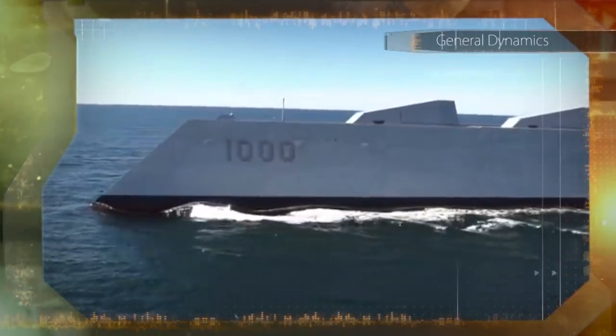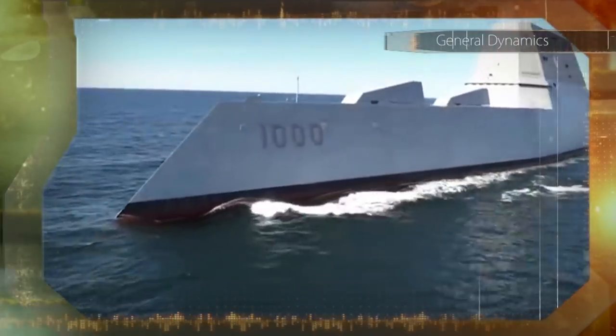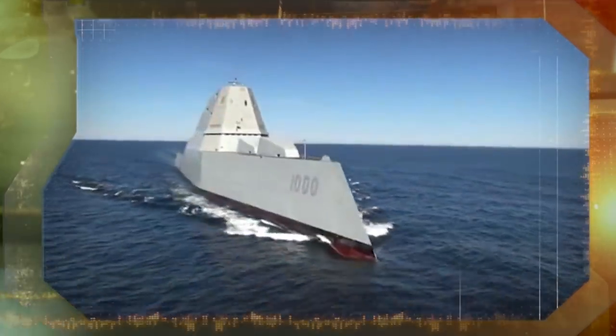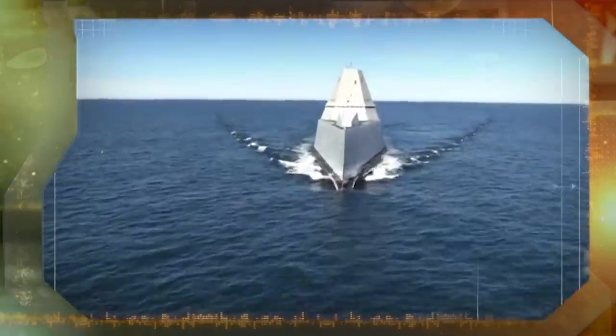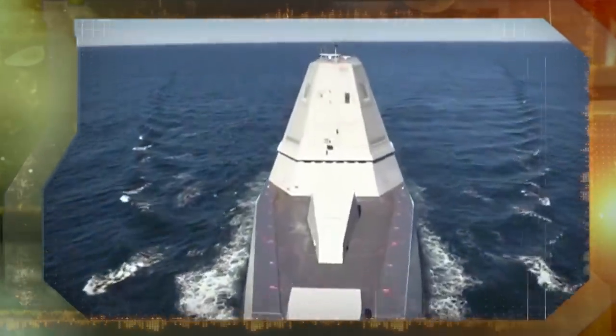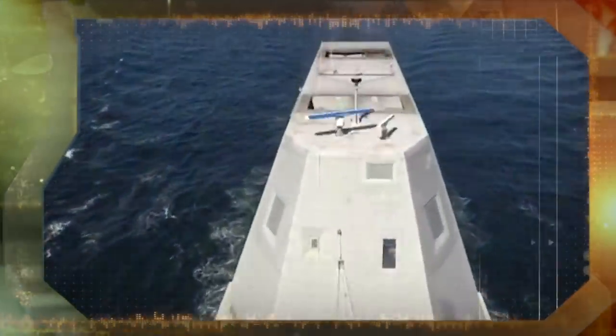It is a cruiser-sized ship. It's 600 feet long. It'll be 16,000 tons. And it's just a much bigger ship than when we've been on before. It's also a ship that's unlike any other that's been built. It is not a ship, for example, that you go outside, topside on. So the crew really stays inside the entire time.